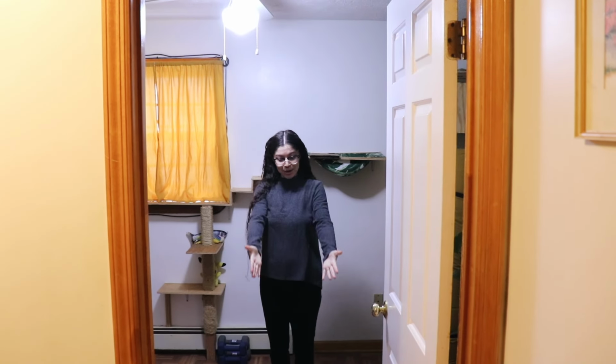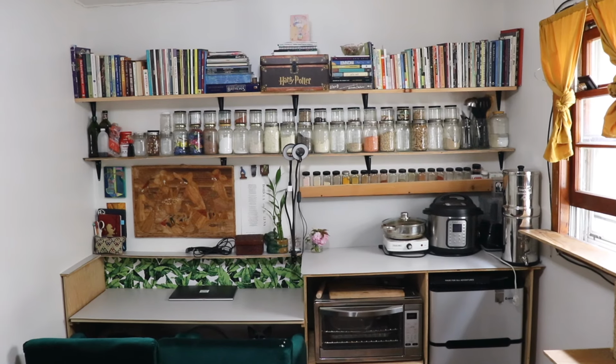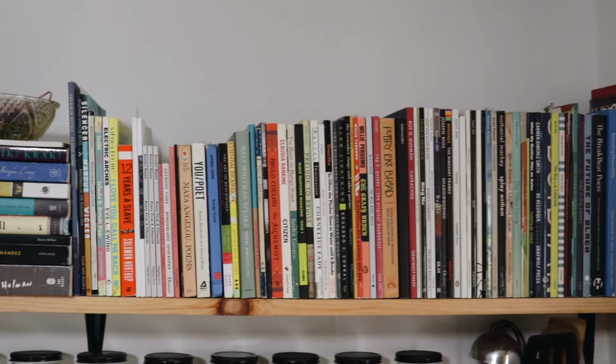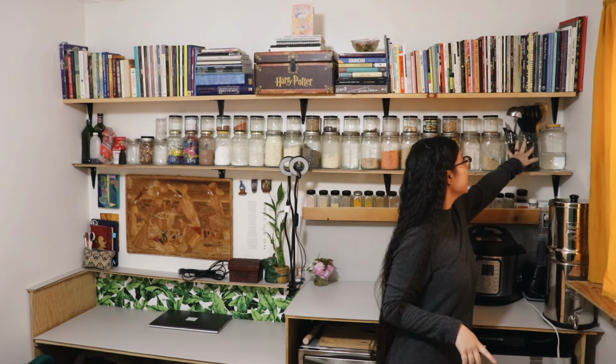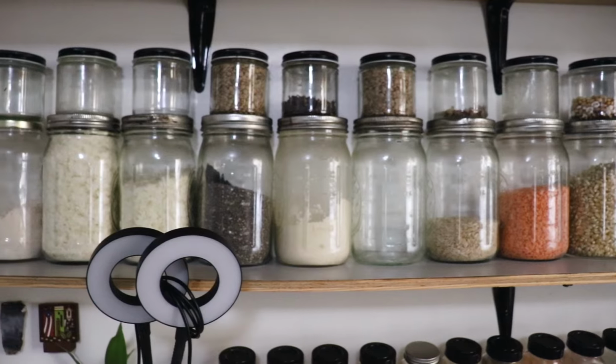As you enter our apartment from the very public hallway that all the other tenants have access to, the first thing you're going to see is actually this wall, because it is the one that has the most visual interest. So the very first thing that you're going to see is at the very top we have books from the left to the right. And then on the second shelf we have just water and kitchen utensils with a whole bunch of food storage from right to left.